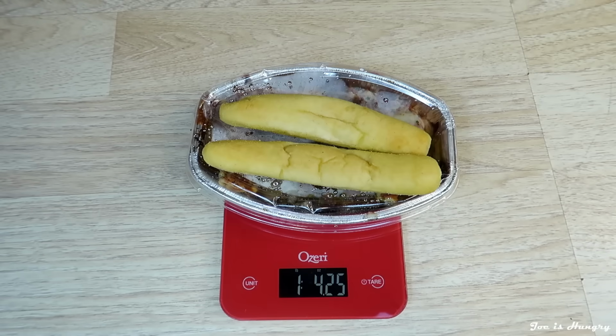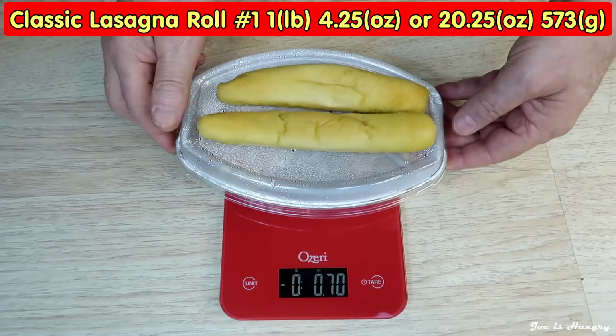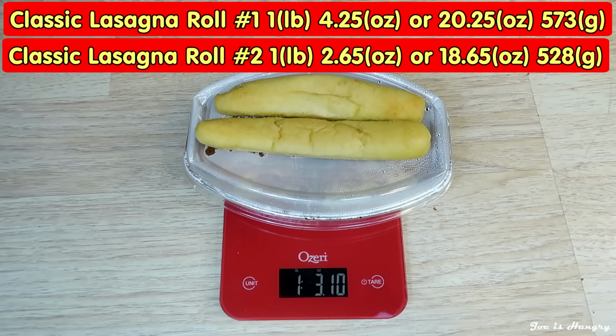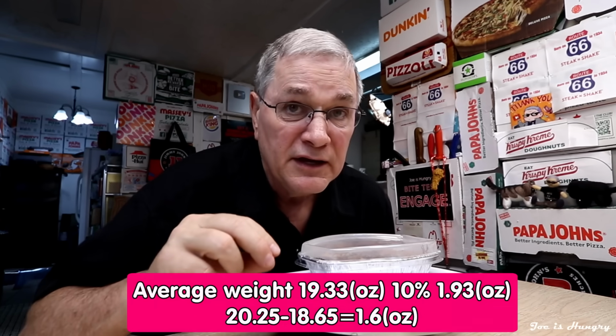Lasagna roll number 1 weighs in at 1 pound 4.25 ounces or 573 grams. Lasagna roll number 2 weighs in at 1 pound 2.65 ounces or 528 grams. Lasagna roll number 3 weighs in at 1 pound 3.10 ounces or 541 grams. Well, the difference between the heaviest and the lightest is less than 10% of the average weight of all three. So today, Fazoli's, you pass the Joe is Hungry consistency weight test.